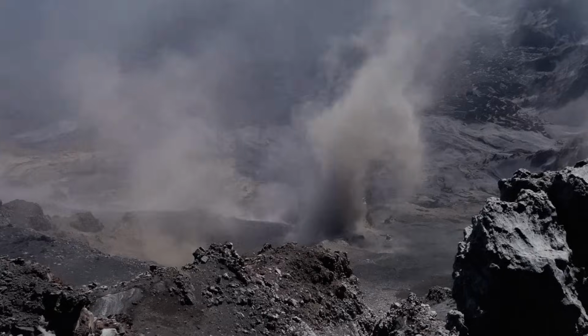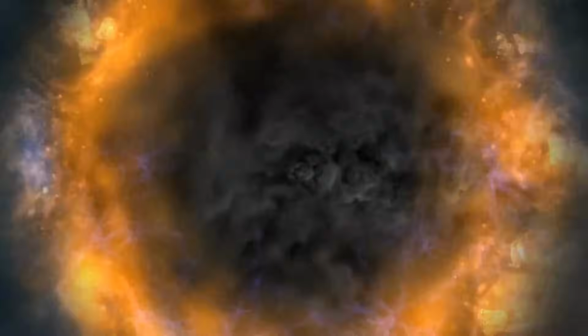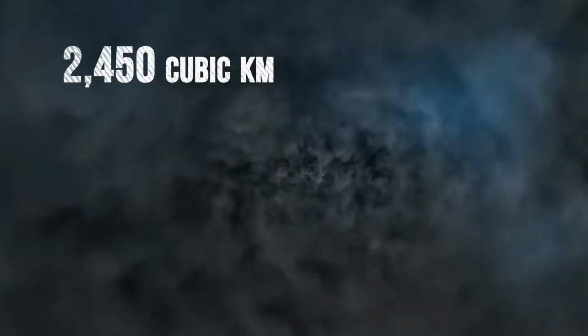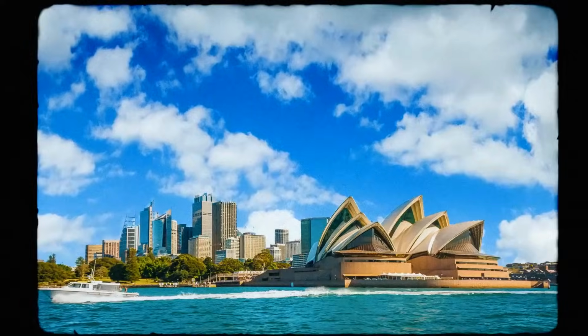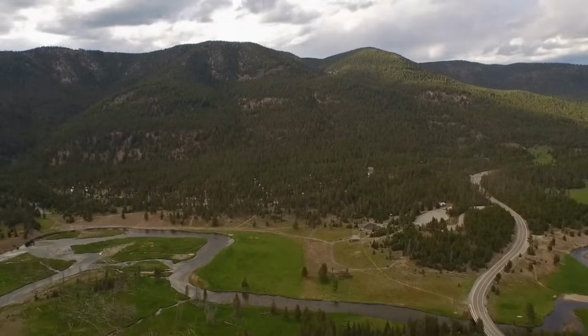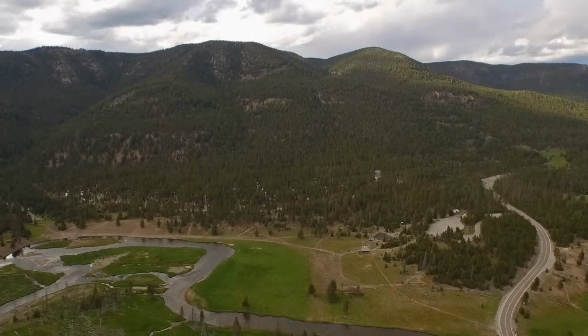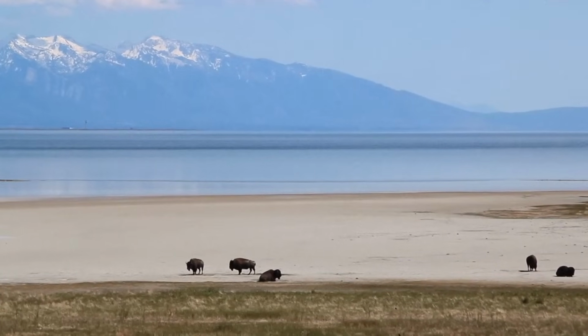Anyway, if the Yellowstone supervolcano went off with as much power as it had 2.1 million years ago, it would spit out more than 588 cubic miles of boiling lava. That's more than 4,500 times the volume of Sydney Harbor. That's a lot of lava. Whether it's likely to happen or not is another question. There's no doubt that something is going on with the volcano.